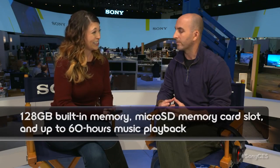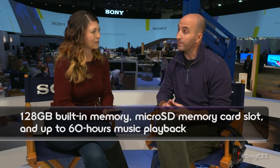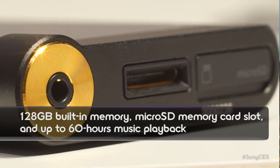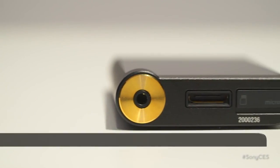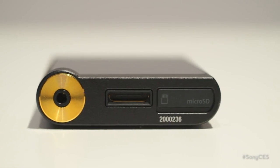What kind of storage? This has 128 gigabyte built in. It has microSD support with an additional slot as well if you want to expand on that. Now, how do I add my music to this? So the easiest and simplest way is simply connect it to your computer and drag and drop, just like you would with that A17 Walkman. Yeah, I've been doing that for years.